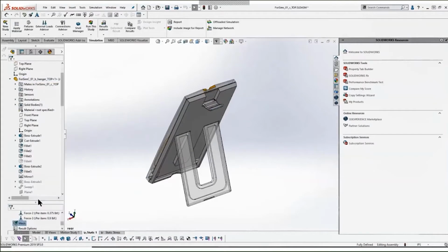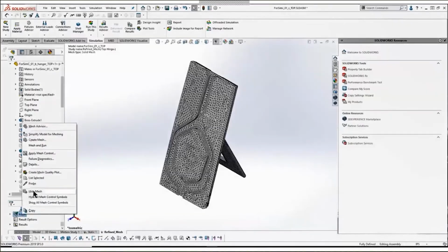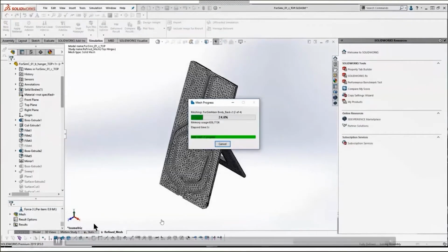From there, you create a mesh. And in this case, the first mesh that was created was a little bit too coarse for our liking. So we went ahead and updated that mesh.